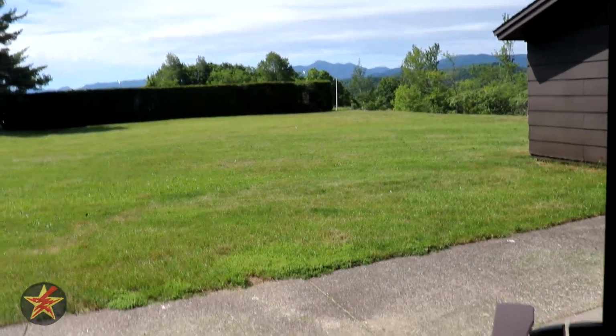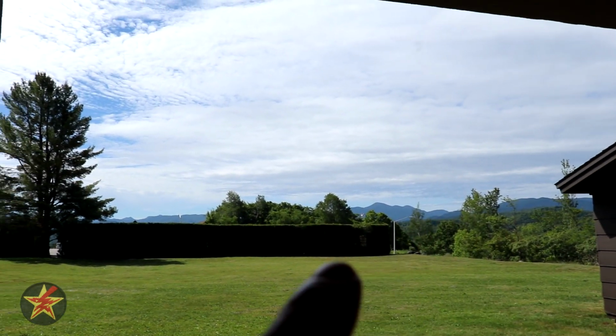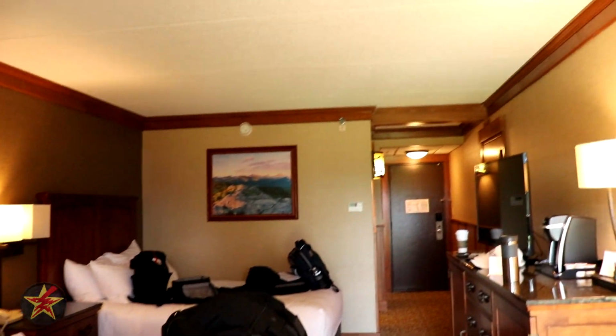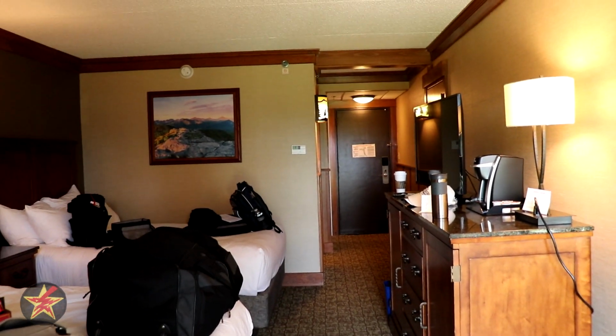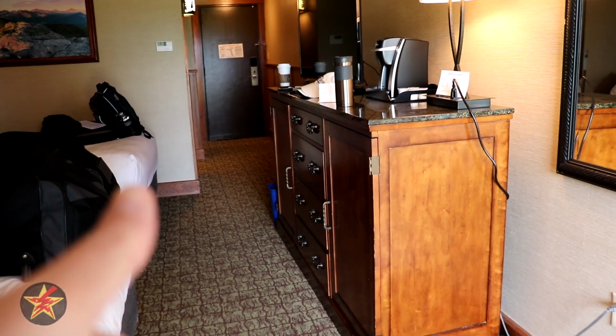So patio, wife got a lot of use out of it. I like the view. You don't get lake view, but you do get a nice mountain view right here, so that's pretty cool. Appreciative. The walls themselves between the rooms are pretty quiet. You're not going to hear your neighbors. However, upstairs you will hear your neighbors walking around or running around. Microwave and refrigerator, good stuff.